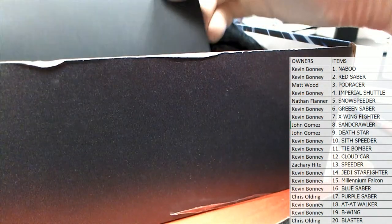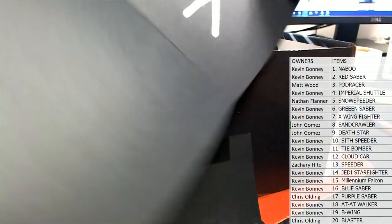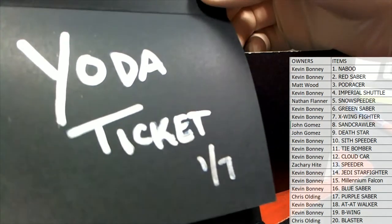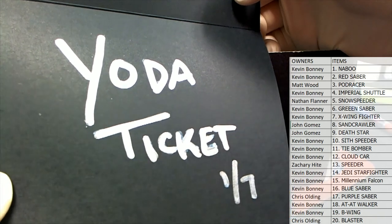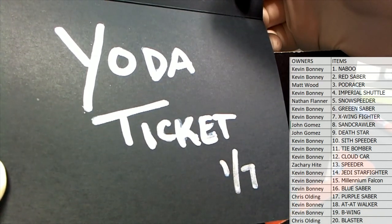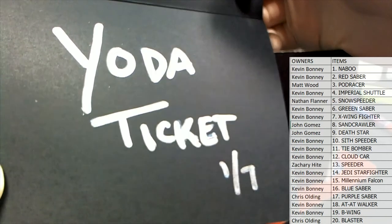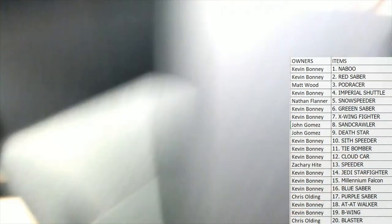It looks like there's also a ticket here. Also a ticket. Oh, we were just talking about this. There's the Yoda ticket. 1 of 7. Okay. So Chris, you'll have a chance at the vintage Yoda when this is complete. We got about, I think, 16 or 17 more of these to do. So you'll have a chance at that.